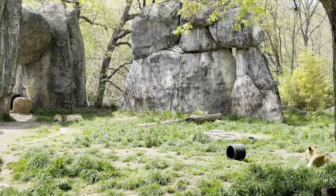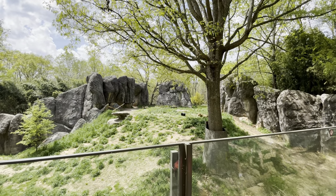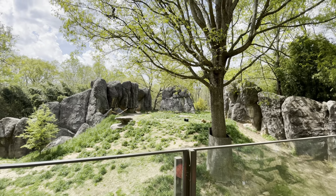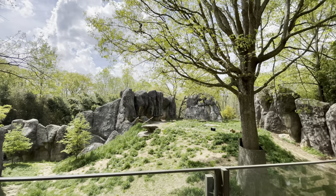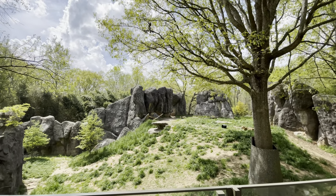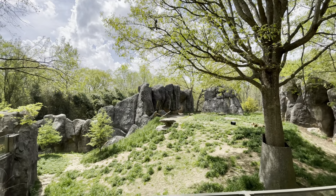Daddy's asleep over there, and then Mama's asleep. Daddy, we want to see giraffe. What? You want to sit? All right. We just need to sit. Okay. Keep up. Put your buck up.